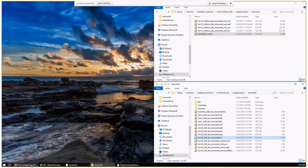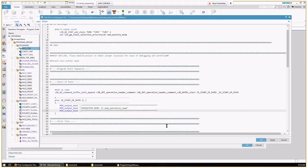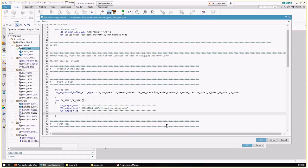And then autocomplete in the TCL editor is really slick. I don't even have to type in the right capitalization. I can just type in lowercase, and it comes up with all of these mom options. So I can tab down to this and easily add it. There are no syntax errors or typing errors in this code, etc. And then the ability to search for commands is pretty slick as well.